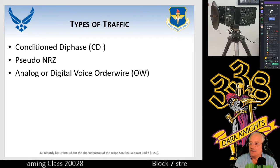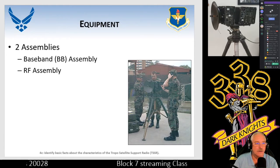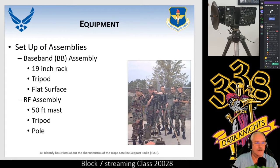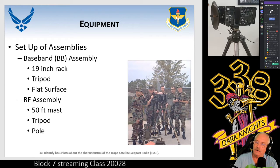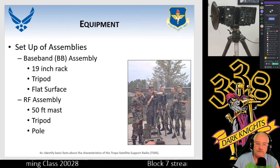So that is your auxiliary channel that's going to go along with either the conditioned diphase or the pseudo NRZ. There are 2 assemblies that come with it, a baseband assembly and an RF assembly. There are the setups of this assembly. You can separate the baseband from the RF. You can put it in a 19-inch rack, or you can combine it with the RF assembly on a tripod. Or you can just put it on a table or anything similar to that. With the RF assembly, you can put it on a 50-foot mast.